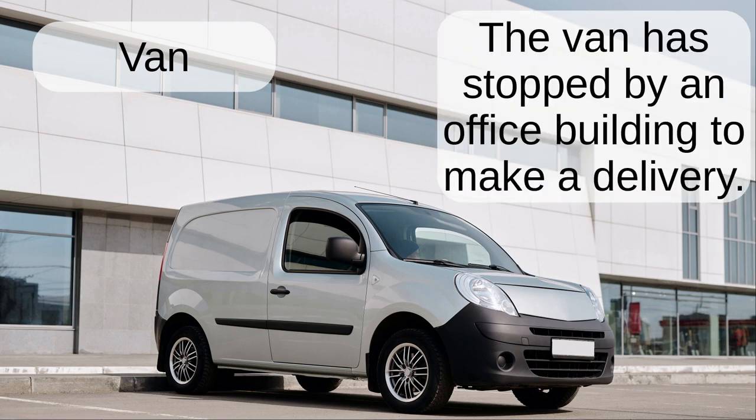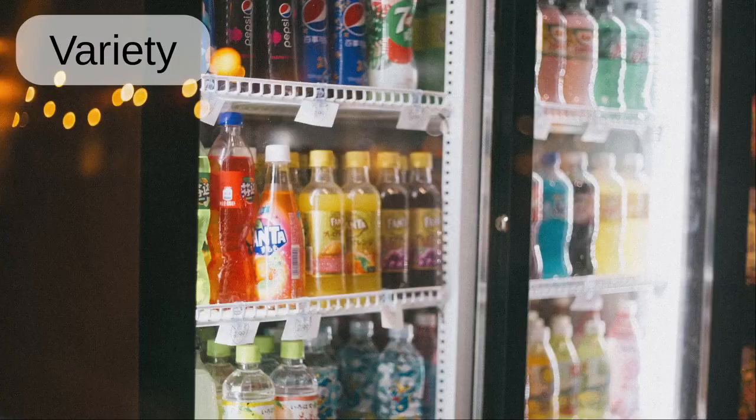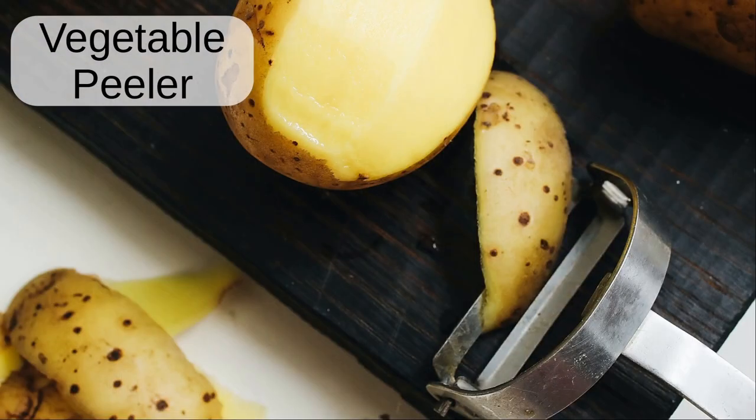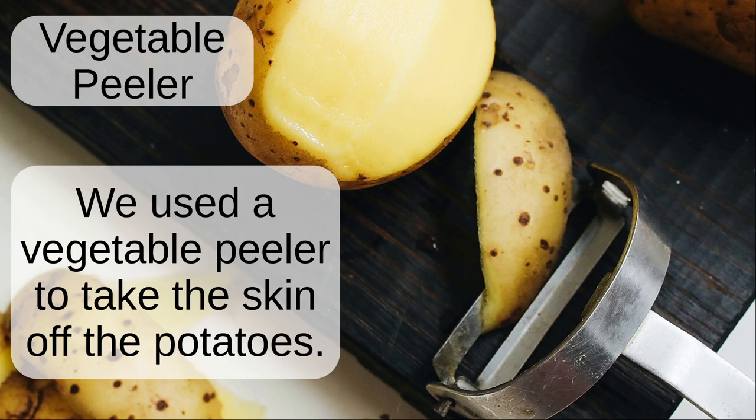Van. The van has stopped by an office building to make a delivery. Variety. There was a variety of different drinks in the fridge at the shop. Vegetable peeler. We used a vegetable peeler to take the skin off the potatoes.